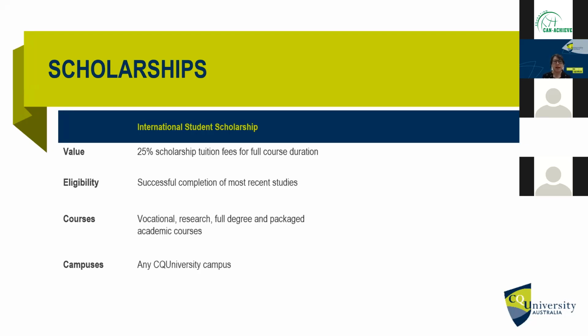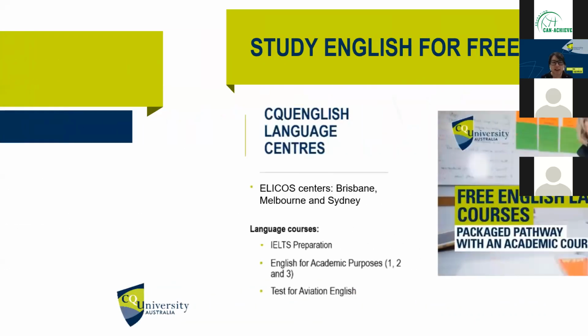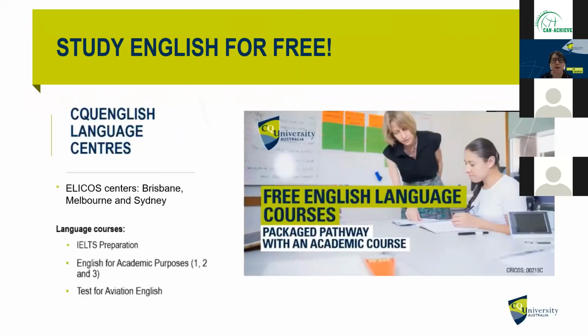The next thing that's really exciting for CQU: I believe we are probably one of the only universities in Australia that offers this. We are offering free English, as long as it is packaged with any academic course in CQ University, for up to 30 weeks.